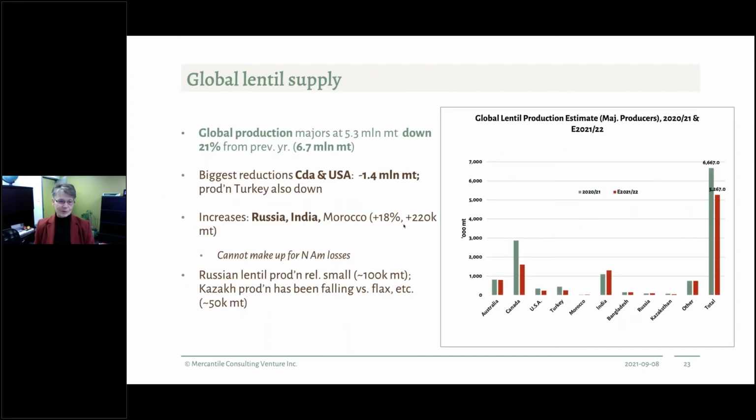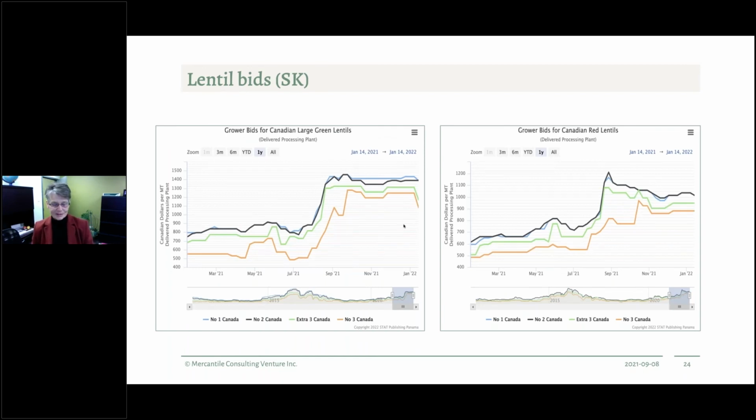And I actually forward to that slide, and it shows you what happened to lentil prices, green lentils on the left-hand side and red lentils on the right-hand side. Again, as in peas, they have been falling just recently a little bit, and that has, again, a lot to do with the ability to ship lentils.